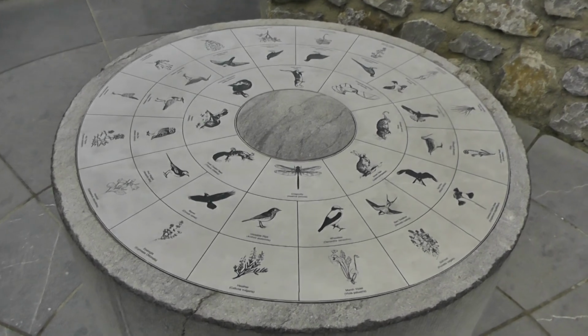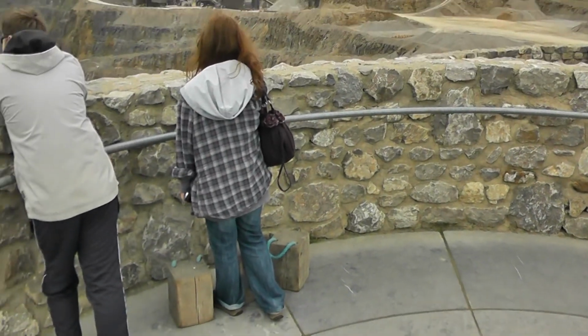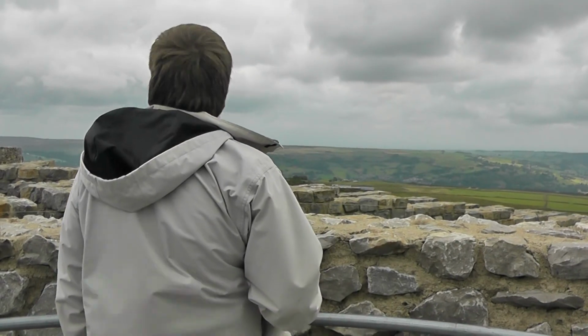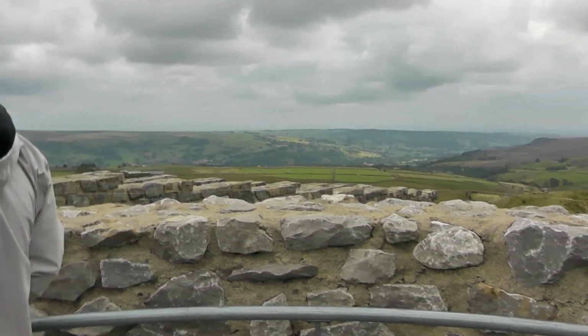All the animals that can be seen around here. Not sure whether they're actually in the quarry though, somehow. What do you reckon to this place then? Oh, yeah. It's interesting, isn't it, here? Never knew it was here until a few minutes ago.